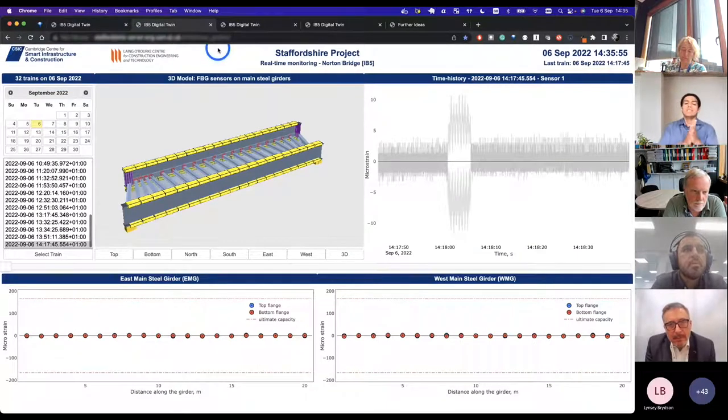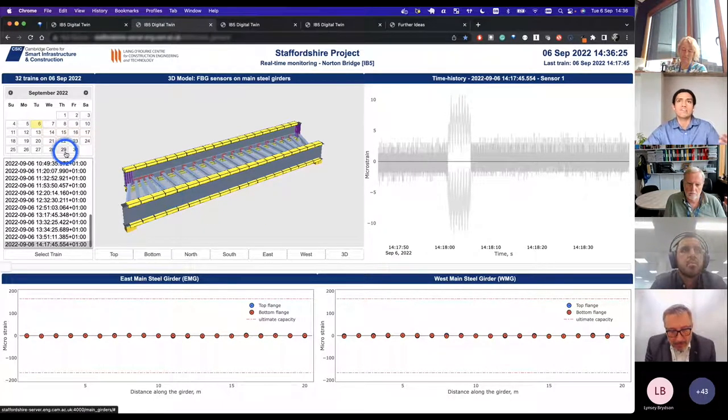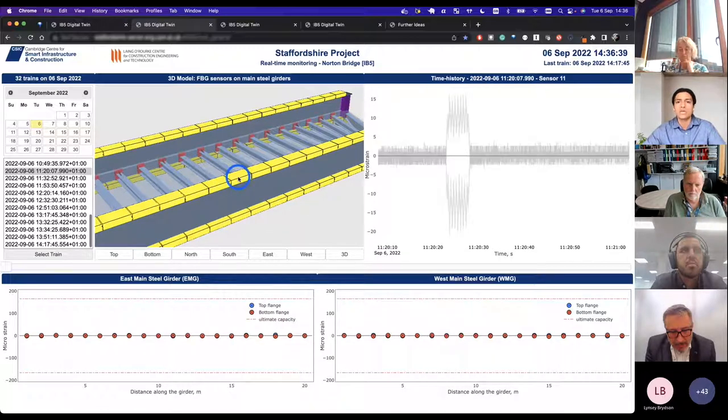This one is for zooming into the recorded data, and especially the state of each one of the 80 fiber optic sensors installed across the top and bottom flanges of the main steel girders. This dashboard gradually became a dedicated system due to the significance of the main girders in the bridge structural performance, as we will see briefly. Once again, here we can navigate through the database to fetch any of the previously recorded trains. And from this 3D model, we can select any pair of the 80 sensors by simply clicking on them. That updates the time history of the delta strain.